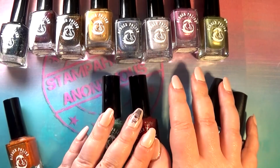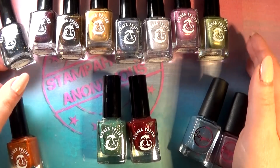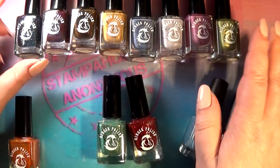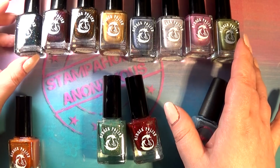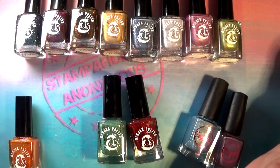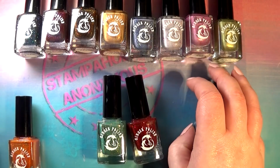Yes, March. Alright, so here are all the polishes that I got. Most of them are from this brand that I've been talking about. It's called Ginger Polish, which is an indie brand based in Russia, and she does lovely collections and polishes. Let me talk about the ones that I got individually.